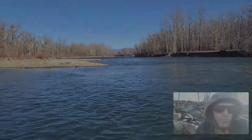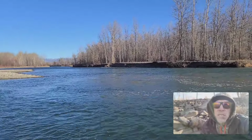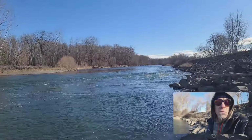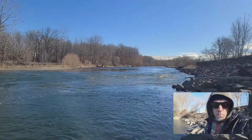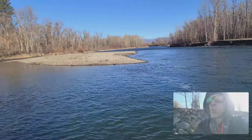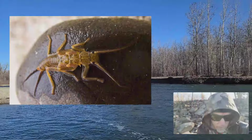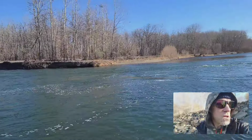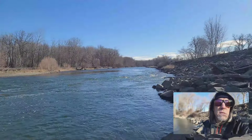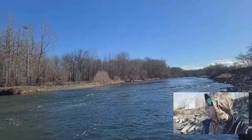Typically, we need the river to be at a pretty constant 42 degrees before we start seeing adult squalla. So right now, if we were to kick over some rocks here, I'm sure we could find a few squalla nymphs that are migrating towards the edges. So that's going to be a key component for you to fish if you plan on doing that over the next few weeks. Good squalla nymph with a little trailing bug behind.